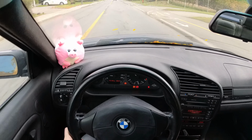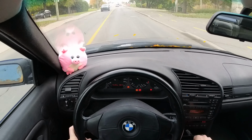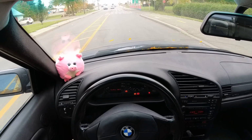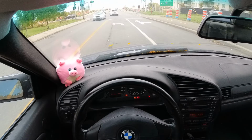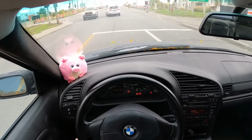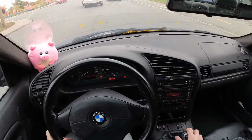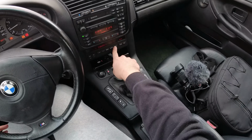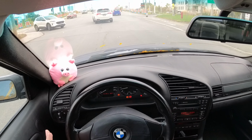I'm gonna be honest with you guys, the vibration right now isn't as bad as it was yesterday when I drove the car. There we go. You guys could probably hear that. As soon as I'm hitting around 55 kilometers an hour, we have that. I'll have to check control. Okay, everything's good here. No battery light yet.